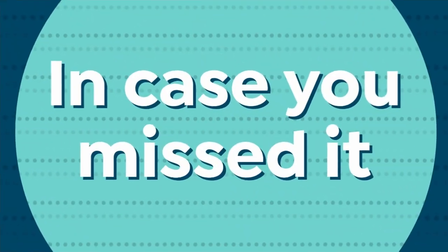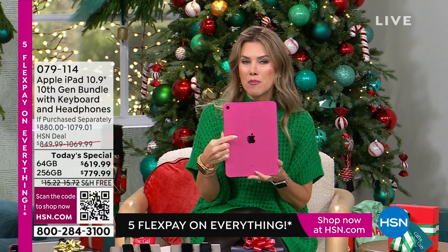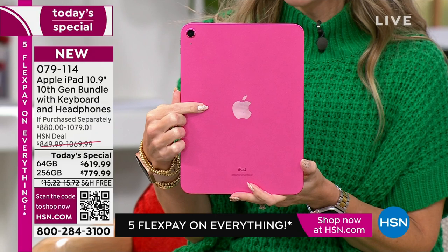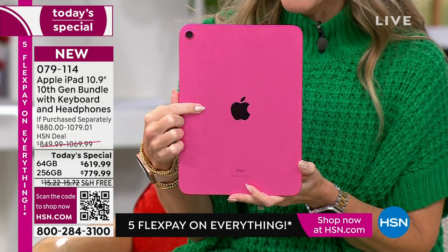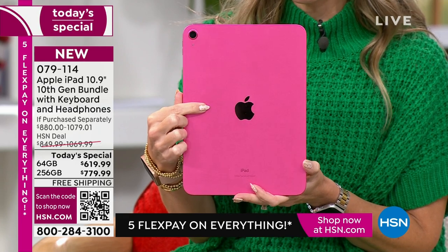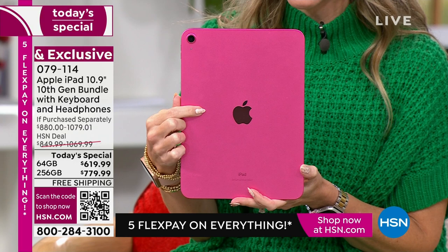Well, if you missed it, our best buy of the day is the latest and newest generation of the Apple iPad. It's the generation 10. We've got it for you in the 64 gigabytes of memory or the 256 gigabytes. Definitely go for the 256 if you can. It should be over $1,079. We've dropped the price down by $300.